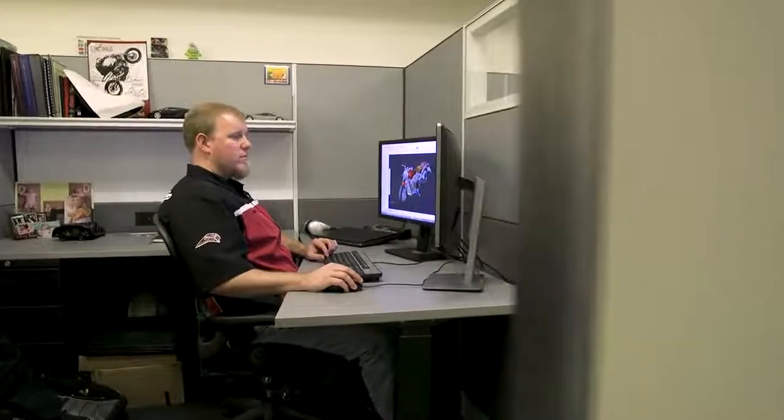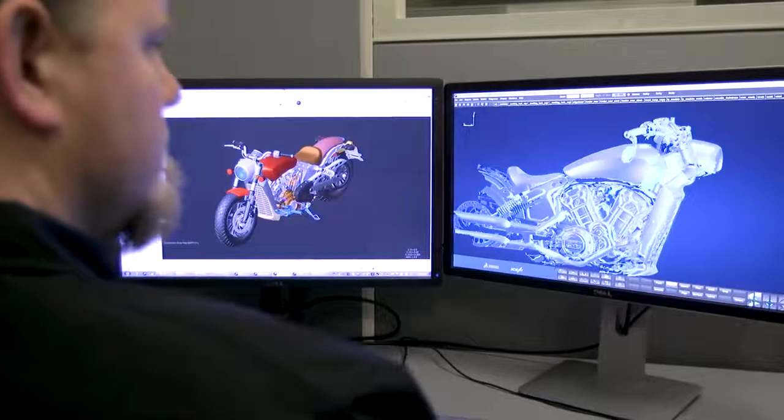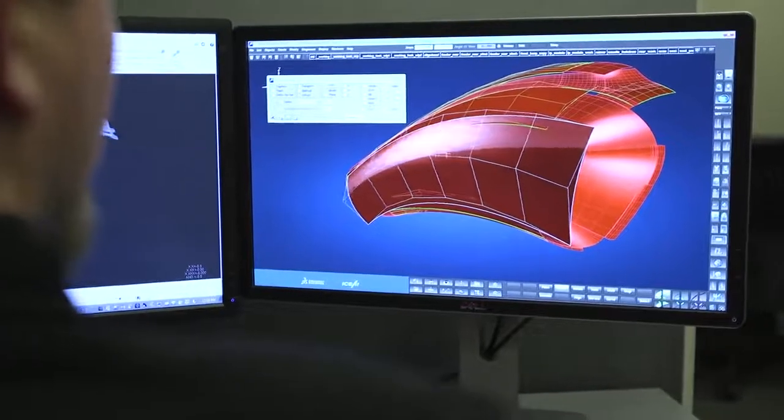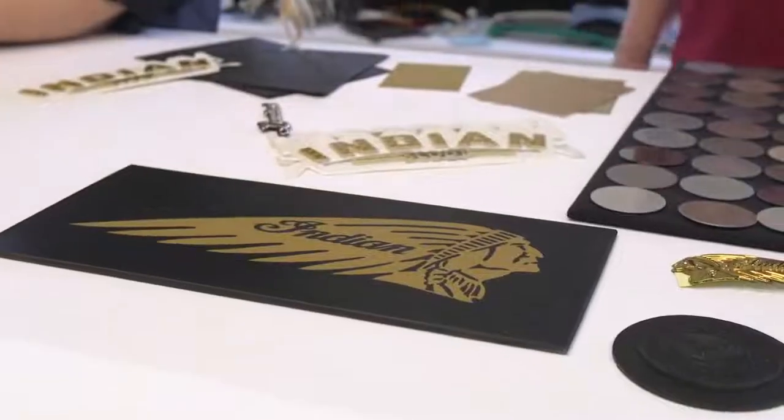Everything we didn't get time to work out in clay will further develop in the computer. So we'll bring in all the engineering inputs, whether it's draft, hard brake, feasibility, manufacturing constraints, and then we'll continue to develop those surfaces with the lead designer, just sort of improving on the clay that we've already done. Our goal is to make a bike that captures people's imagination, lives up to the standard of our founders and of the old Indian brand.